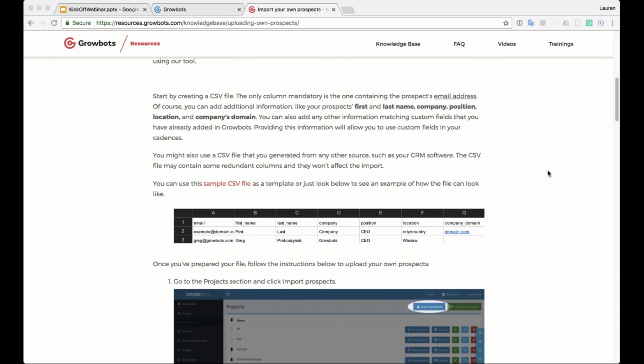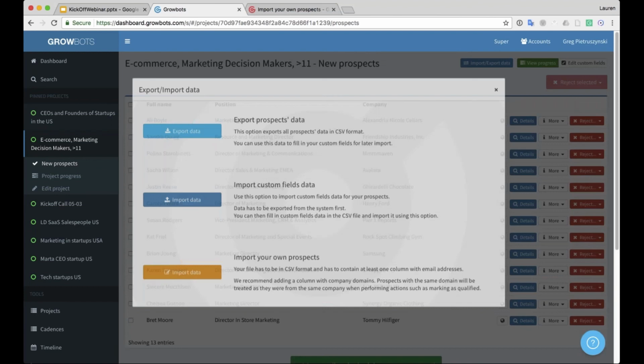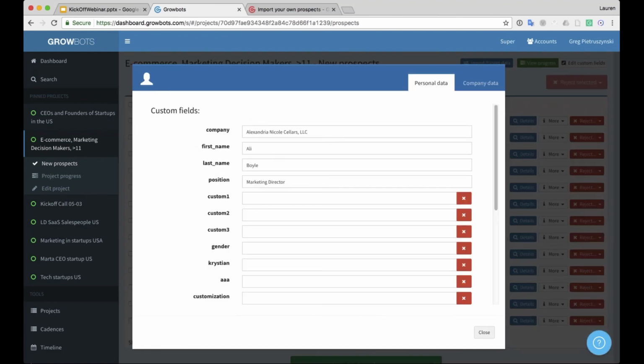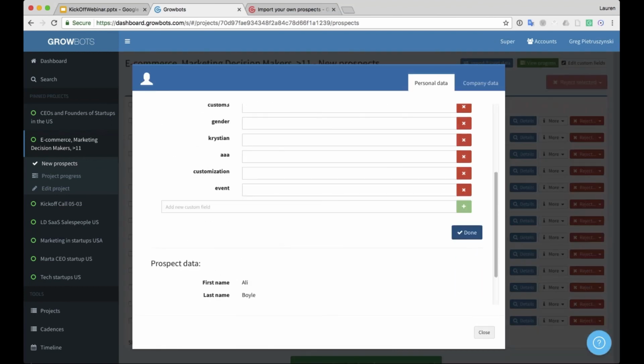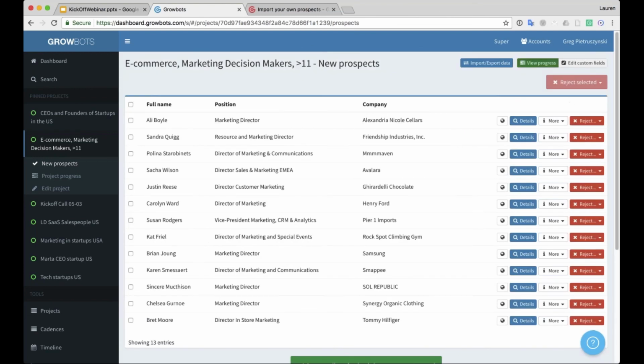We do not have an option for you to enter them in manually. You do have to import the CSV. You can edit data manually though. So for example, if I look at this particular customer and I want to edit this information, I can do that from this screen. I simply can't just select add new prospect and enter in the information. You would have to enter via a CSV.